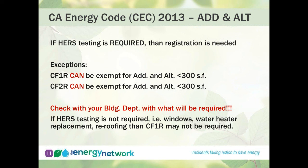And one of the exceptions is if the alteration or addition is less than 300 square feet, you may be exempt from doing energy performance. Again, it's up to the city or county to determine their threshold, but in terms of state requirements, less than 300 square feet, you may be exempt from needing the CF1R, 2R forms. However, if a HERS test is required for some reason, it will then trigger the forms to be used because the HERS is acting as energy performance through the verification.